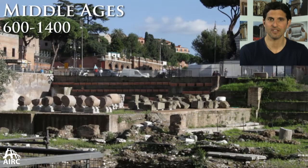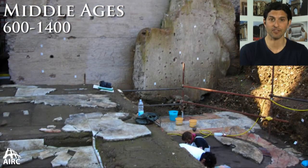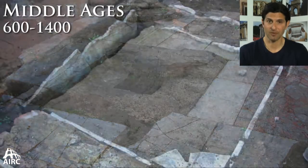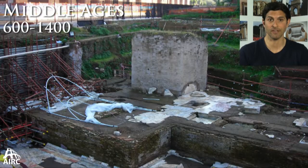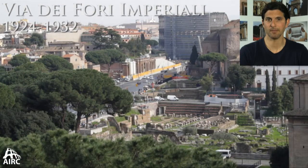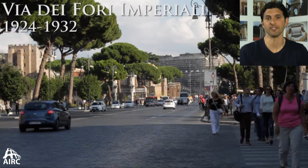In the Middle Ages, most of the Forum of Peace is stripped out. In fact, we have excavations that have revealed that the pavement was literally ripped out and you have placed in orchards and farmland. You have the residual effects of that found in excavations. The construction of the Via dei Fori Imperiali by Mussolini largely paves over most of the Forum of Peace.